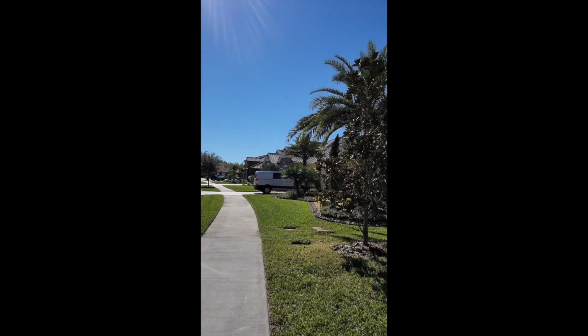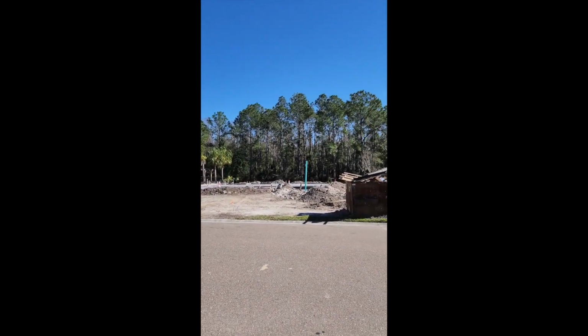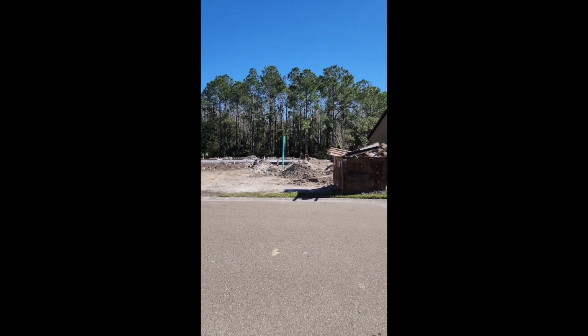Gorgeous community. They're still building some new properties right across the street. We have one being built right here. As you can see, gorgeous tall tree lines as the view.